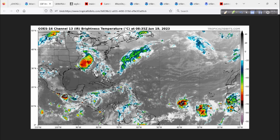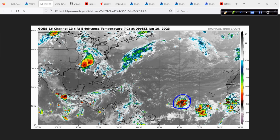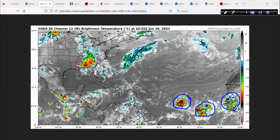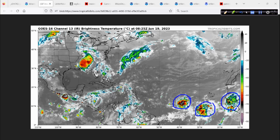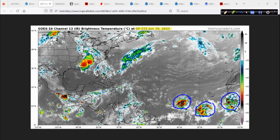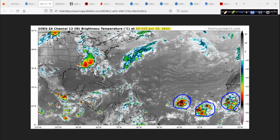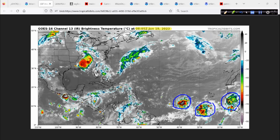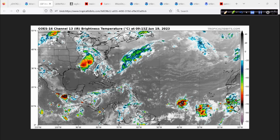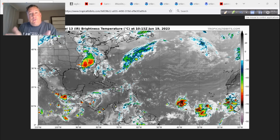All right, let's continue on, shall we? Satellite animation this morning. There is 92L. There's 93L. There's another strong tropical wave moving off. And I just want you to make note of the date up there. It's June the 19th. Wow, this really should not be happening this early. This is truly very unusual. It's not hype, it's not hyperbole. Maybe that's where that word hype comes from, right? This is really, really unusual.